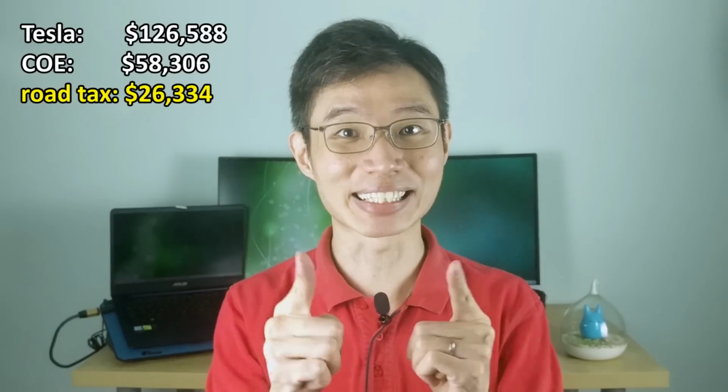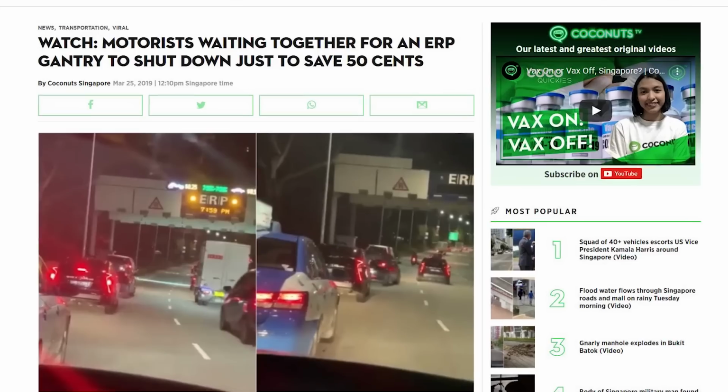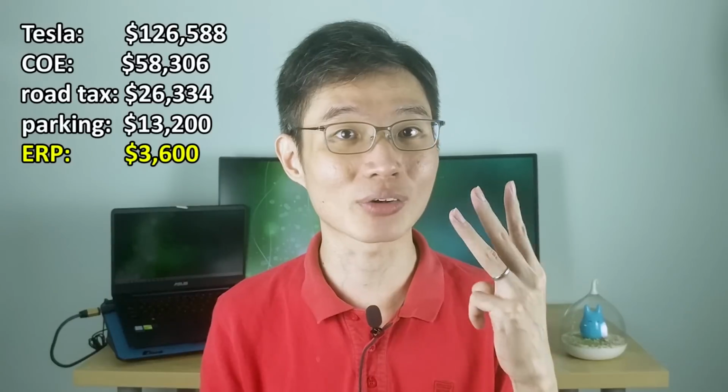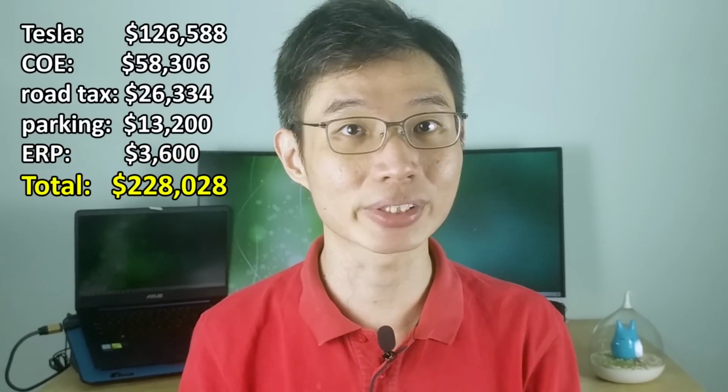$26,334. But that's not all because we still have to park our car. HDB season parking is $110. That's $13,200 over 10 years. Finally, we have ERP. Unless you purposely avoid ERP timing, you have to pay ERP. Let's estimate ERP to be $30 a month. That's $3,600 over 10 years. That brings the total cost of Tesla to be around $228,028.